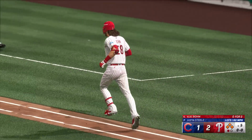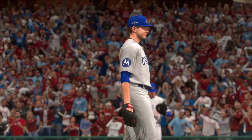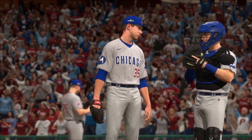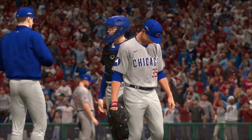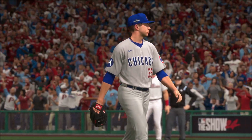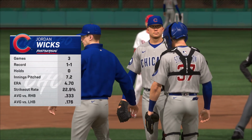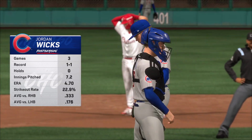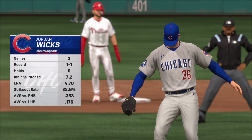These are the moments where everyone in the stadium gets really locked in. Here comes Craig Counsell, and we're going to see a pitching change. Justin Steele will depart. We'll be back in a minute with a new arm on the mound. Here comes a new arm for the Cubs, Jordan Wicks, number 30. Well, no margin for error in terms of throwing strikes with the bases loaded. Just has to execute one pitch at a time to try to get out of this.